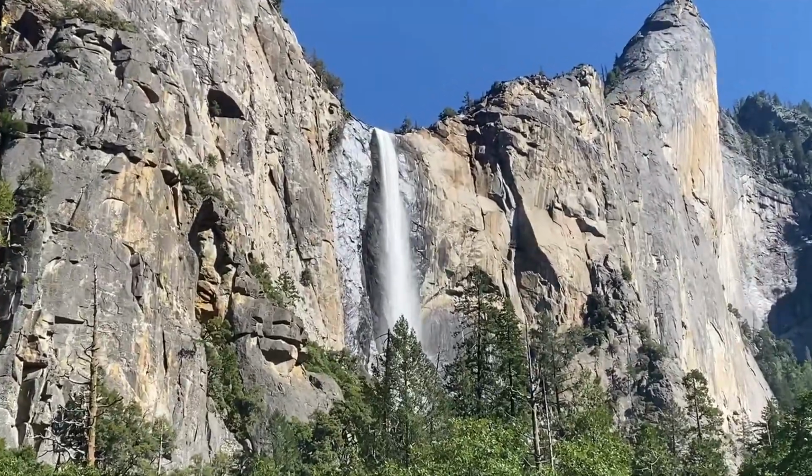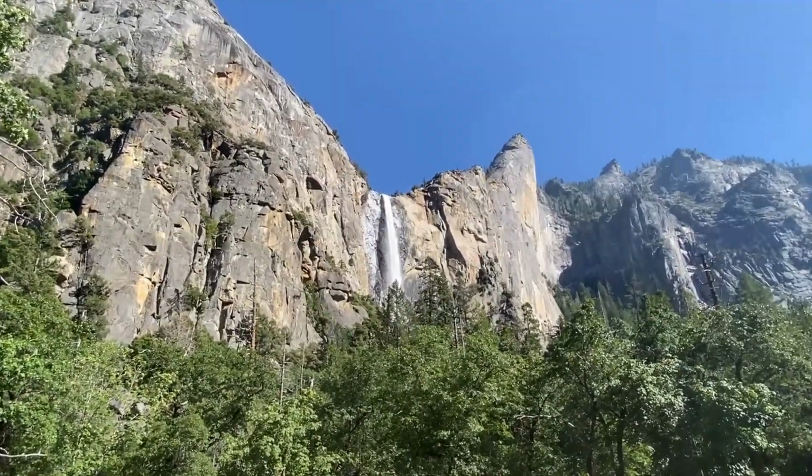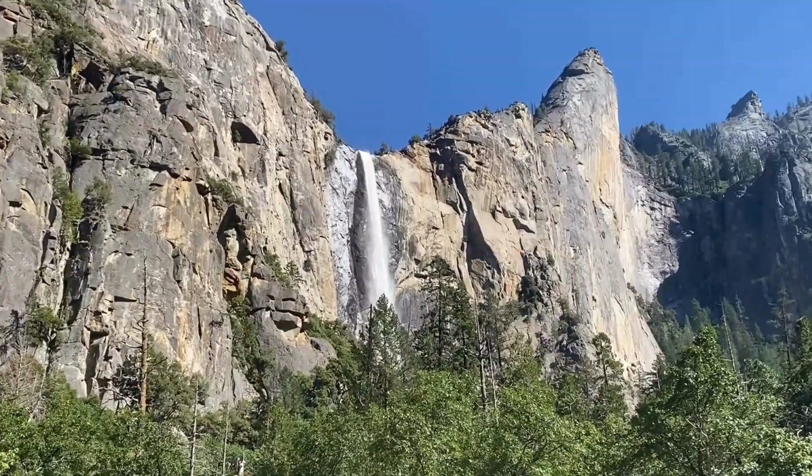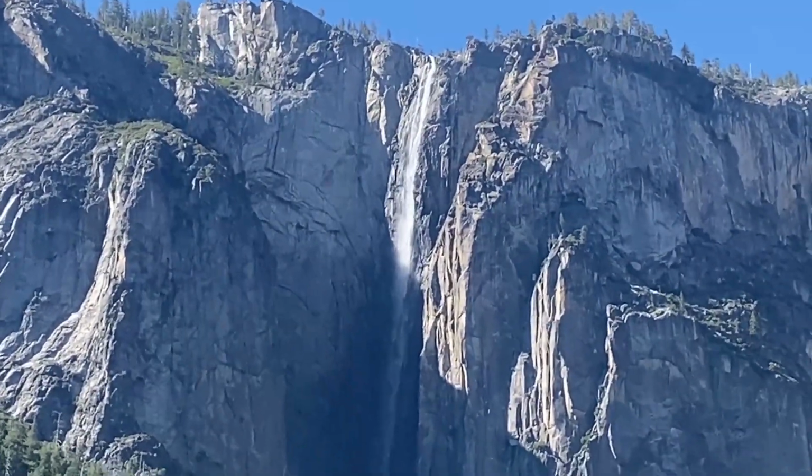I honestly don't remember what this waterfall was. Maybe Bridal Veil? I don't know. I do know that it is another waterfall, and it's very tall. And here's an even taller one.